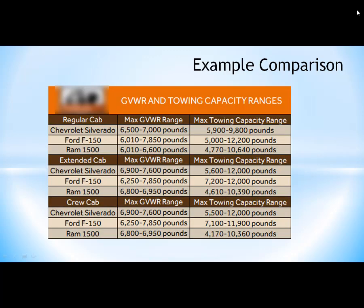So here are just some examples of vehicles. You should check your specific vehicle; these are just examples. You can see, for example, that for a Chevy Silverado regular cab, F-150, and Ram 1500, the GVWR is up to 7,000, 7,800, 6,650. The max towing capacity range takes two of these over the 10,001 pounds.